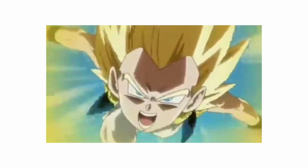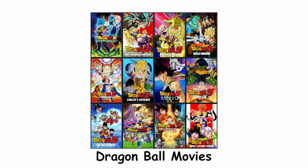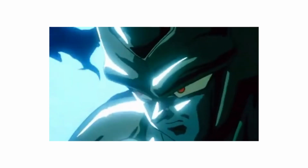Gotenks also used it to surprise his opponent Tagoma during a battle against the villain Frieza. In the Dragon Ball movies, characters like Piccolo and Frieza have used below the belt to gain an advantage. Piccolo used it against Garlic Jr., and Frieza did the same to Goku during their fierce fight.